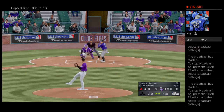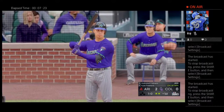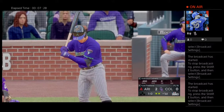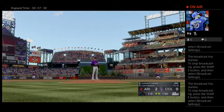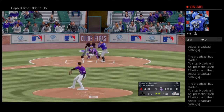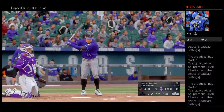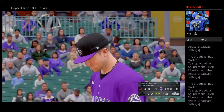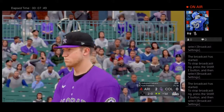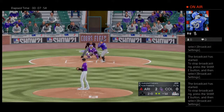Here now is Asdrubal Cabrera, the second baseman. Yes, he'll take a look at ball one. Now the 1-0. Is a slider taken for a ball. The 2-0 on the way.